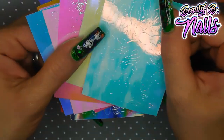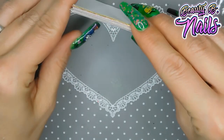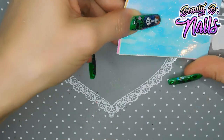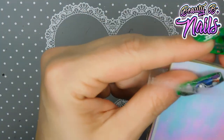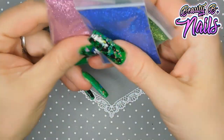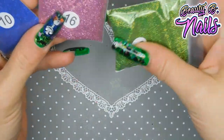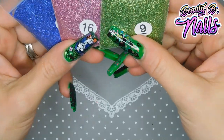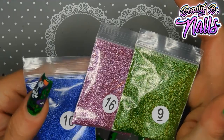But look how beautiful. I love those. Cannot wait to use those. I ordered some more of these holographic glitters. These are 10 grams. They were only like, I want to say 88 cents or maybe even cheaper than that. Might have been 69 cents, not too sure. But they are beautiful.